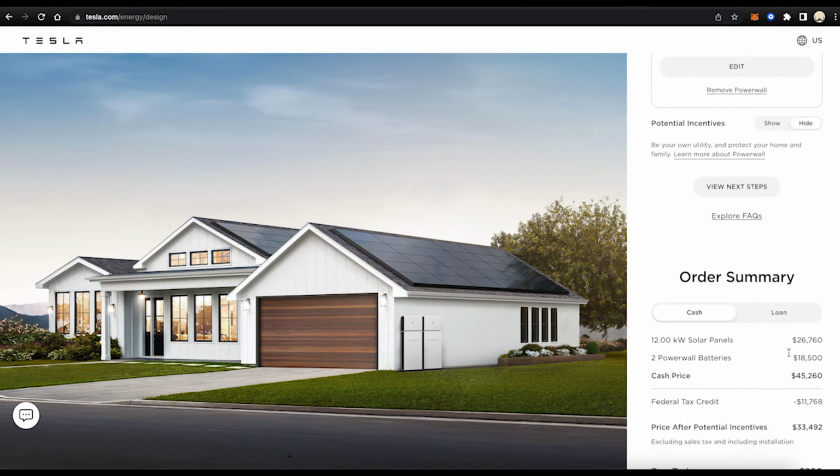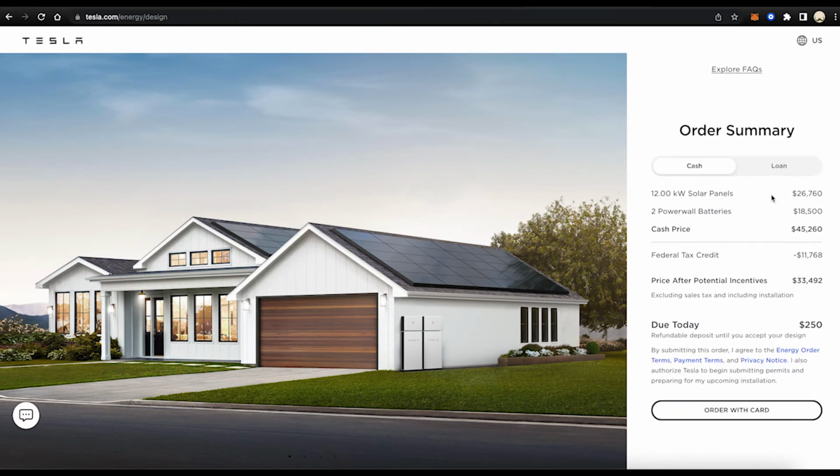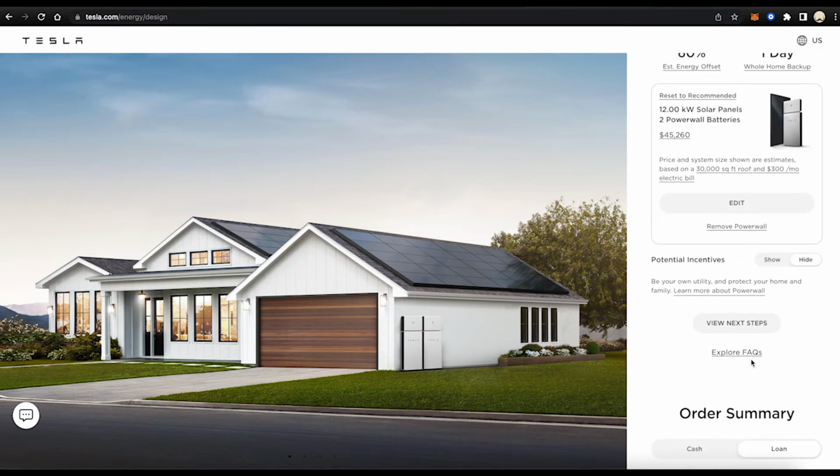So it's just that easy. That's how you build your system. Then you go through your next steps. You can pay cash, due today $250. You can do a loan. Estimated loan payment is $437 a month. So it gives you all the breakdown on all that stuff. So that's how you kind of build the system on the Tesla side.